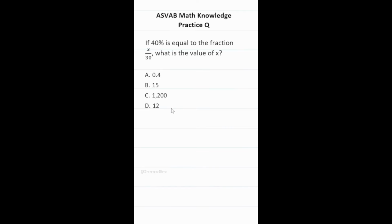to the fraction x over 30. What is the value of x? So for this one, we're going to translate this statement into an equation that we can then solve. 40% is going to be expressed in decimal form as 0.4 or as a fraction as 2/5. I'm going to use the decimal: 0.4 is equal to, so we need an equal sign, the fraction x over 30. This is a one-step equation.